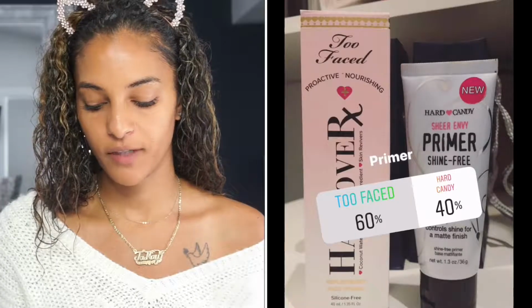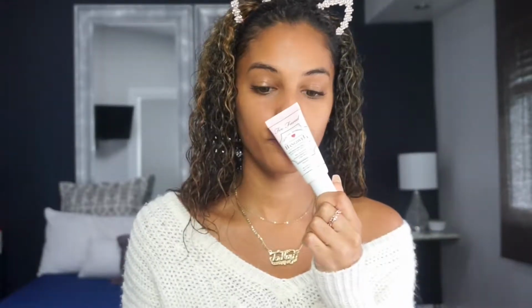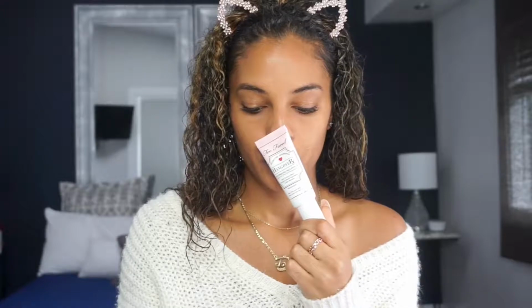So if you want to see how the makeup look turns out, what everything looks like with all the products you guys selected, then definitely keep on watching. So the first makeup product I asked you guys to choose was the primer. I asked you if you preferred the Too Faced or if I should use the Hard Candy Shine Free primer, and you guys of course picked the Too Faced primer, so that's what I'm going to be using now.